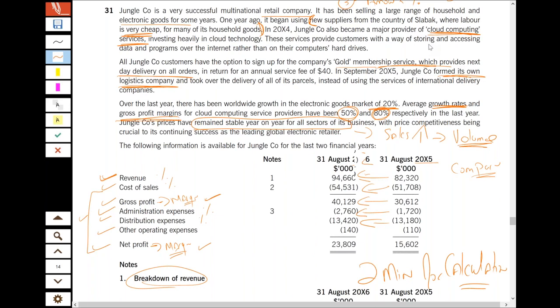I hope you are doing the calculations very quickly, and we are about to start. I've just given you time for calculations. You can quickly skim through the workings so that later on I just have to focus on the explanation part. Your time is up now for the workings.